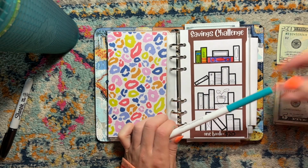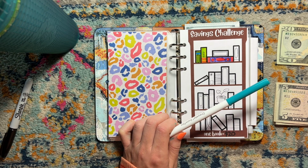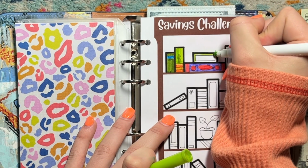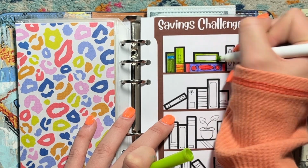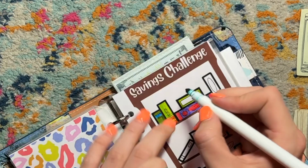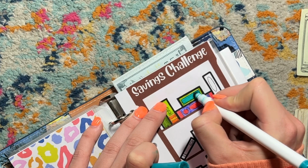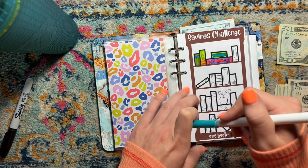And then we're going to do, let's see, we'll do these greens, maybe. I don't know. I need some more colors. Okay. I'm like so bad at coloring on camera.